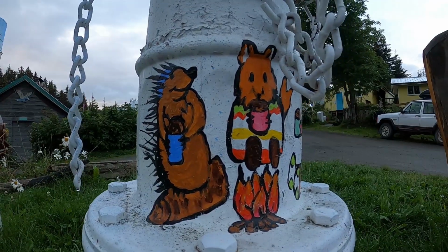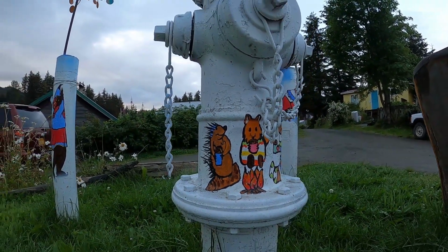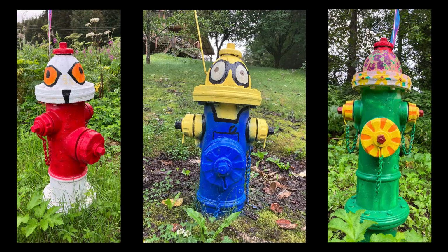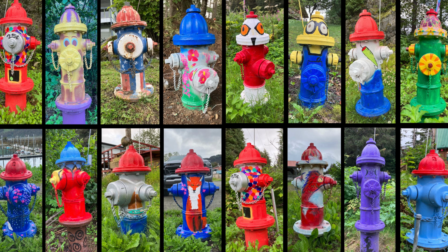But my final morning in Seldovia, I was invited on a tour of the town's decorated hydrants. Not just one, or 3, or 4, but more than a dozen painted hydrants all over town. Just one more proof of this town's culture of creativity.